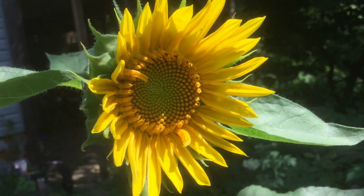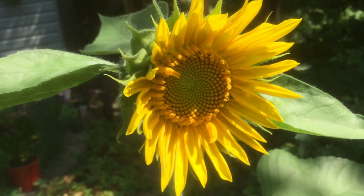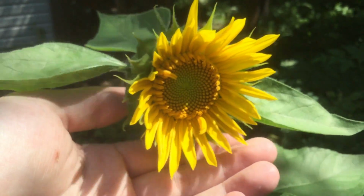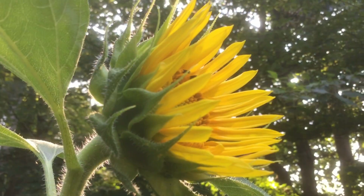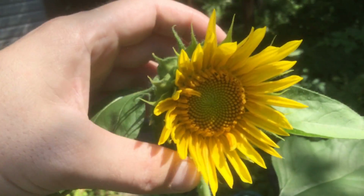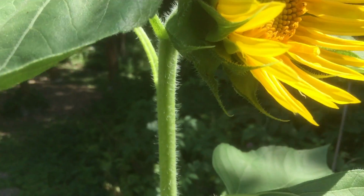Welcome to the garden. Today I've got a flower garden update for you, starting off with a few in the vegetable garden. This is actually my biggest sunflower this year, and it's not massive. It's really quite small, but it's about 4 feet tall, which is really cool. It just bloomed this morning, so this is the first day we've actually seen it blossom. And there are more flowers on the way too.